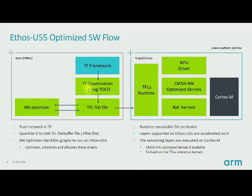You take the quantized network and the output is a TensorFlow Lite flat buffer, and you optimize that with our neural network optimizer. This is also an open source software component. We call this Vela. Once that is optimized, you take that and deploy it onto your device. Now, the software component here seems to be a very small part of the entire tool flow chain, but it's extremely important because there's a lot of magic that happens here.